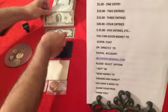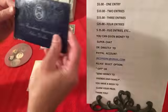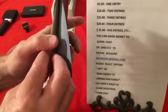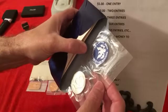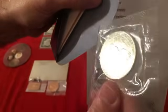Then we threw in what's referred to as the 71 Blue Ike. It comes in the blue envelope. It's 40% silver, in the original packaging. It's got the little blue disc, and it's a 71S 40% silver Ike with the moon landing on the reverse.